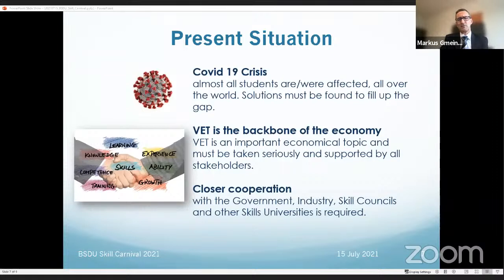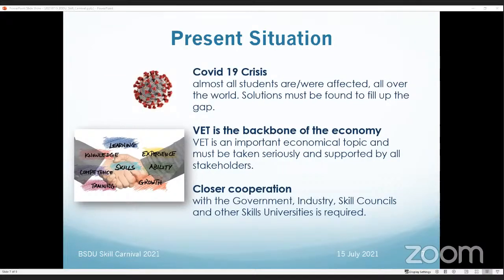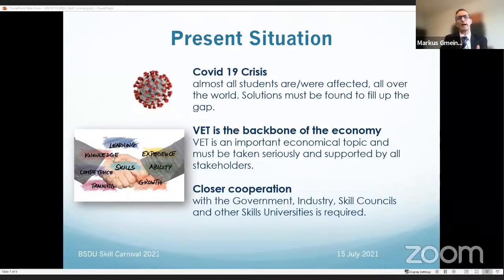Generally, I would say VET is an important economical topic and should be supported by all the stakeholders. We are looking for closer cooperation with the government, the industry, the skill councils, and also other skill universities. With the government, we want to work on a new skill development system for the whole of India. I was a member of the Swiss delegation at the first meeting of the Indo-Swiss Joint Working Group held in April 2017 at New Delhi. Hopefully, these sessions will continue somewhere.